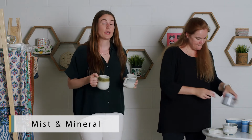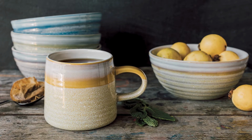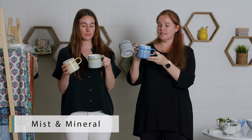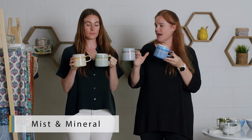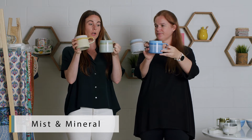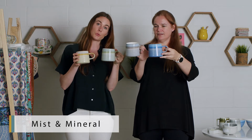Next, we have in Reactive Glaze, we have our mineral mugs. These are going to be my favorite. I absolutely love this. When you have a look at the shapes to these and the delicate ridges that you actually find on these mugs. These are 14-ounce mugs. I love the colorways. Yep, I am holding Sage and Ochre, and we have Shadow and Azure.